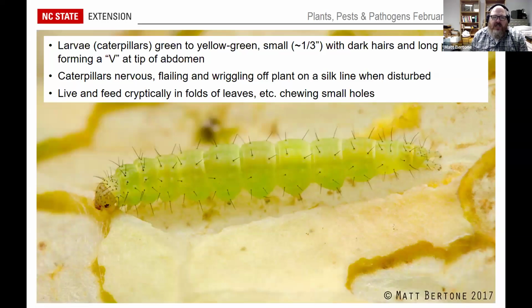Behaviorally, they're also pretty distinct in that they're very nervous caterpillars. So if you approach them or you pry open a leaf and you see one, it's usually going to flail and wriggle off the plant and tether itself down with a silk line. And then when the coast is clear, it'll come back and start feeding on the plant again. They live and feed cryptically in the folds of leaves and chew small holes in the leaves.